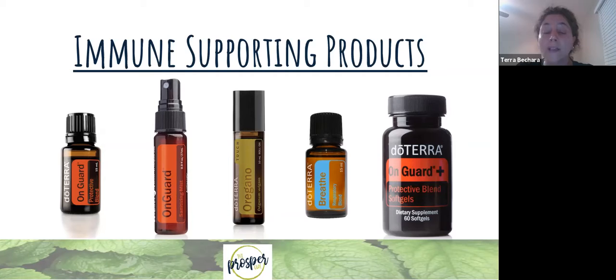Oregano has been known, there are a lot of studies out there, to kill viruses and really just disintegrate them. So it's very strong. It's known as an anti-bacterial essential oil. I'm going to talk about this tomorrow because I love putting it in my pizza and pasta sauce, and I love putting it in my soups. It's very strong, very potent, but it gives it a great flavor. I love it. I think it's like pizza in a bottle, but it's really great.